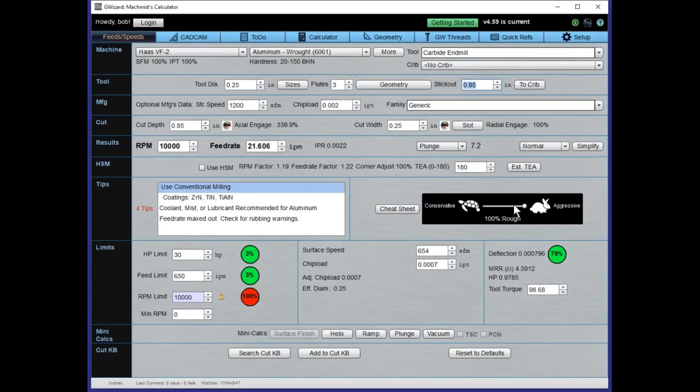One more thing I want to show you here, actually I've got a couple more things, is what I call the tortoise-hare slider. And it takes you from aggressive roughing on down, right? We can back this off to reduce deflection, or maybe take things a little more conservatively if we don't have a very rigid setup, and so on and so forth.